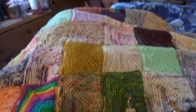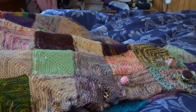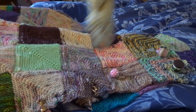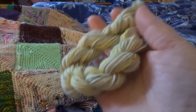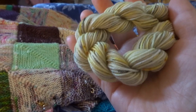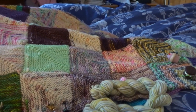But yeah, cozy memory blanket, and I'm about to watch probably So Sweet Violet because I adore her vlogs, and use my next mini, which is another one from the Little Easter Egg collection that Megan from Lay Family Yarn did. So pretty. So yeah, that's my next one.